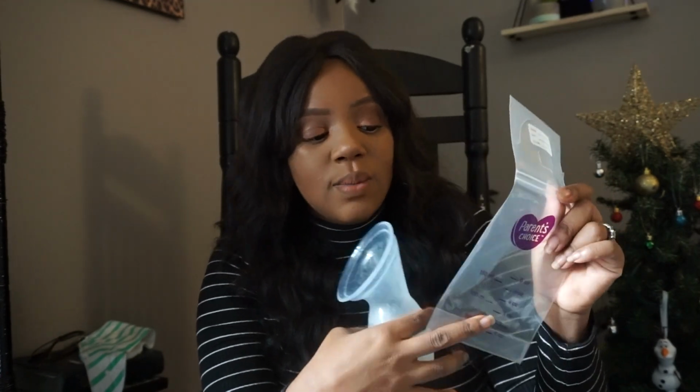Once I fill this milk bag up to 5 ounces, because now I am storing at 5 ounces at a time. When I first started storing bottles, I started them at 3 ounces at a time, and then I moved up to 4 ounces at a time, and now I am storing at 5 ounces at a time.